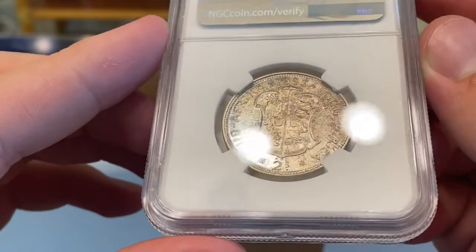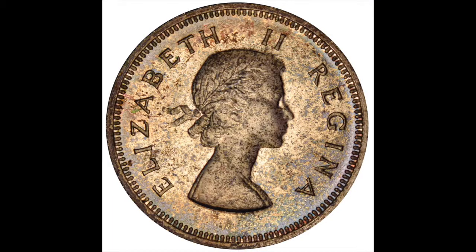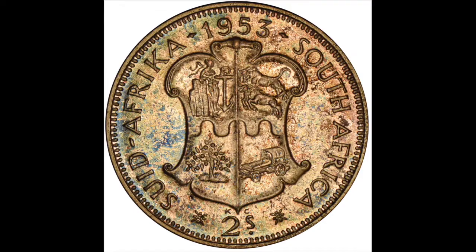But this one similarly has some pretty nice toning, and I'll show it on the pictures here. So this is the obverse, and it looks great. I think the pictures also do a good job of showing more truly how the toning actually looks in hand versus what you can see in a video and with glare on the screen and whatnot. So happy with those photos, and on to the next.